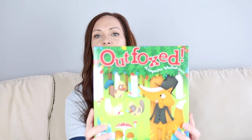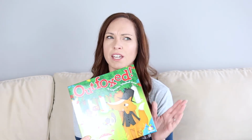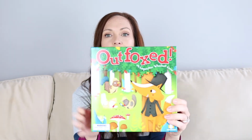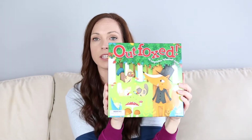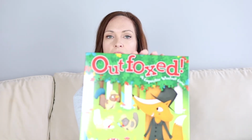One of our favorite board games is Outfoxed. And you've seen this before if you saw, I believe it was our nighttime routine maybe, or our Christmas Eve video. One of those, we were playing this game because like I said before, we love the cooperative ones, and this has the ability to be cooperative and deductive reasoning skills and memory as well.